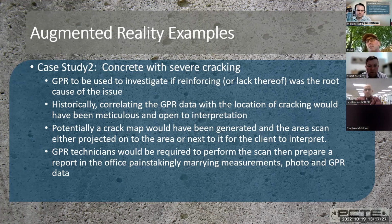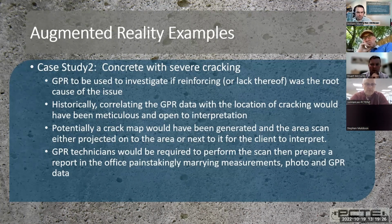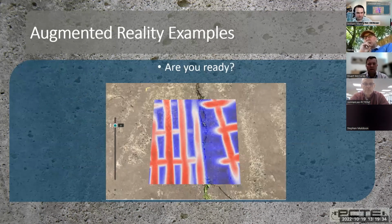And potentially a crack map would have been generated of the area and projected onto that area. And this maybe was done later. You might have your photos from site and then your GPR data, and you're trying to combine them to communicate that to the client. GPR techs would be required to perform the scan, then prepare a report in the office to marry them together. And then you can see what's possible now if we were to approach the same job.